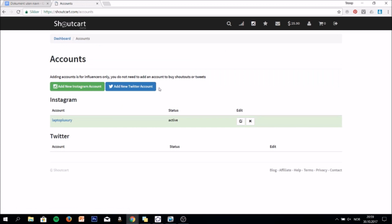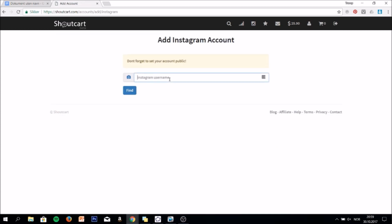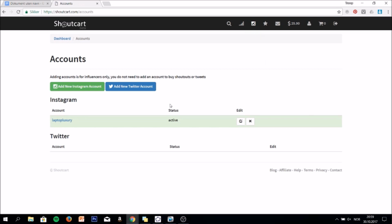to go to accounts, and this is where you add your account. Now if I click add new Instagram account, you just type in the username, follow the steps, and that is basically how you add your account. Now once your account has been added, it would look like this, but the status would say pending or something, and once they approve your account, which normally happens after 2 to 3 days, you will have this status right here saying active.